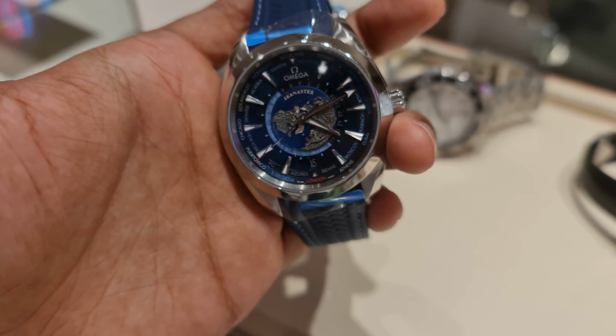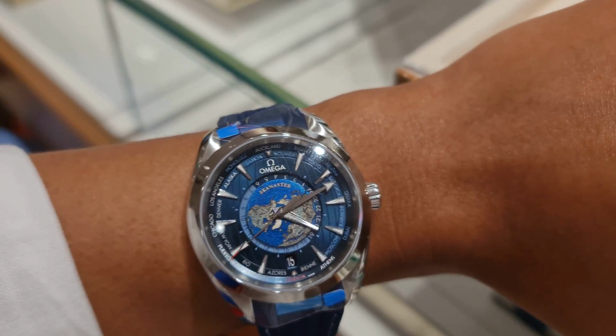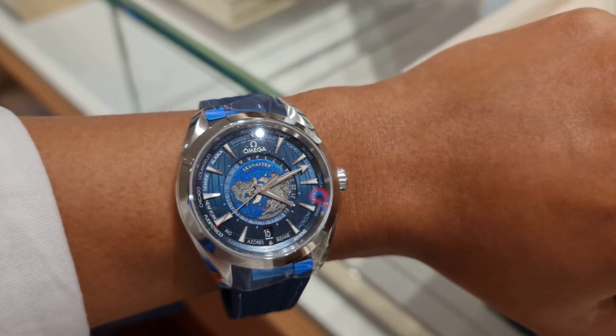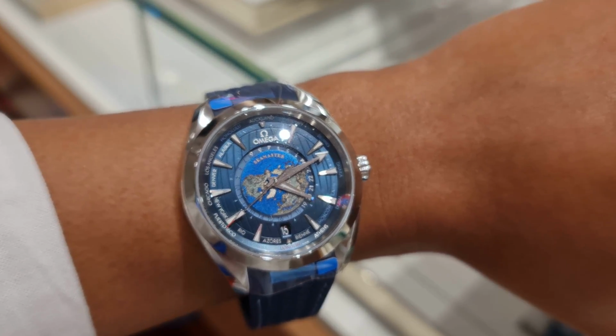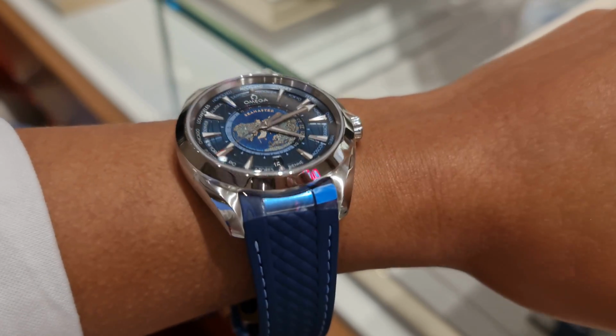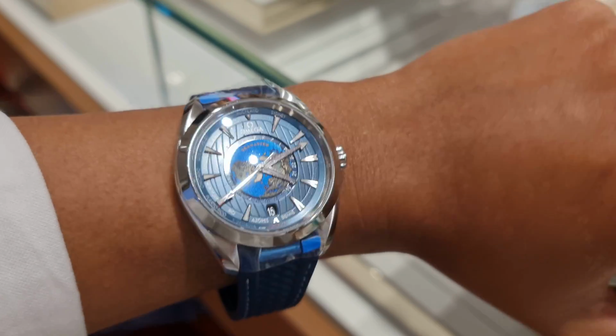The value that you get with Omega is, I feel, second to none, because you get the brand recognition, the prestige, the history, but also value for money. And I know it sounds crazy saying $13,000 or $7,000 or $10,000 for a watch is value, but once you get into the market and you see what the brands are doing and what they're offering, Omega just offers more.